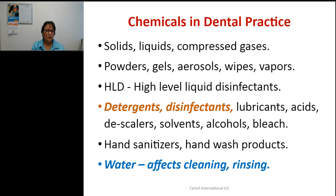And gases in general are sneaky. The way that they can be absorbed without really much understanding of what you're being exposed to, and especially if there's no odor. So any of these categories of chemicals can present risk. And as we said earlier, we're going to focus mostly on detergent and disinfectant. Even water is a chemical which definitely affects instrument processing, affects many other areas of dental practice. Water is a chemical, perhaps not with the safety issues of other chemicals, but certainly is an issue in your office.